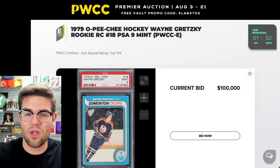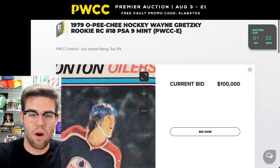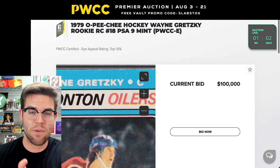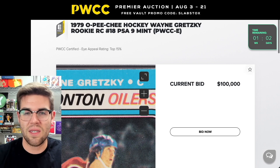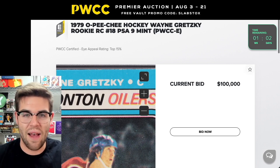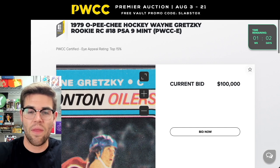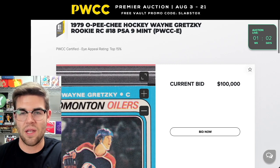The last one also was almost missing a color on the front of the card, right where it says Oilers. I'm looking at it right now, actually, and I can confirm it was on the front at the L and the E. It had missing color print on the card. This one, absolutely perfect on the print. It'll be really crazy to see how much more this one sells with the Eye Appeal sticker on it versus the other one that did not have the PWCC condition sticker. And this one also has the better color on the front. So it'll be interesting to see how this one ends. $100,000 current bid right now compared to $102,000 close from last month.